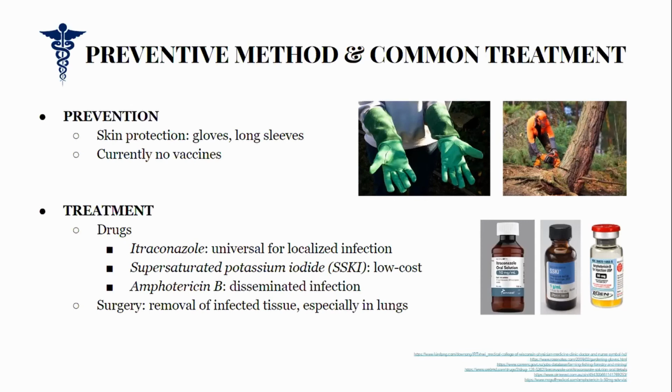The universal treatment for localized infection is itraconazole, which is an antifungal drug that inhibits an enzyme that enables ergosterol, a crucial component of the fungal cell membrane. By inhibiting ergosterol, the cell membrane of the fungus breaks down and survival of the fungus is compromised. Itraconazole is expensive, but it is reportedly known to have a success rate of 90 to 100%.